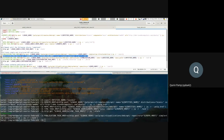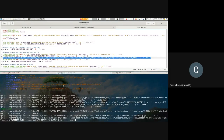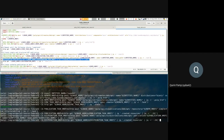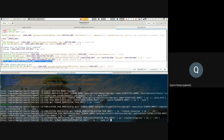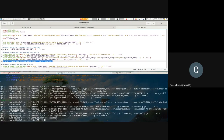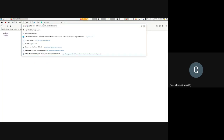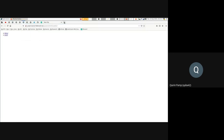And yes, so I need to extract the link of the created thing. I need to create a distribution for it. And then once I have all that, I can check what the base URL is for that publication. And I can just go ahead and have a look at that in a browser. So this is the one I built before in case the demo doesn't work and I need to fall back to something. And now I just renamed it to Tuxedo 2 and it's there.